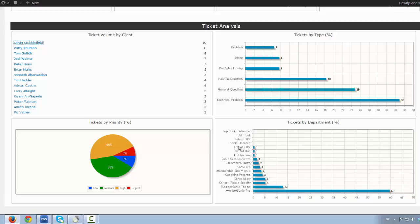I just happen to have my site set up so that my departments are actually products. I can see the percentage of tickets that are coming in against each one of my products, and I can see that 60% of our tickets are against MemberSonic Pro, which makes sense to me because it's our flagship product, the most complicated and technical product that we have, and it usually requires more support.